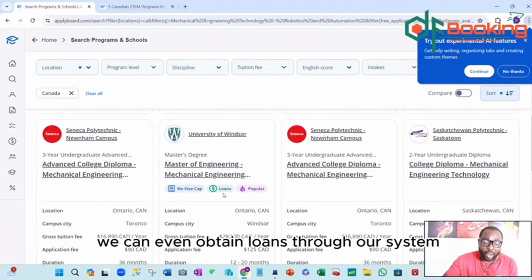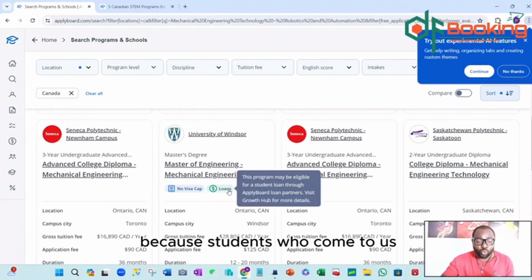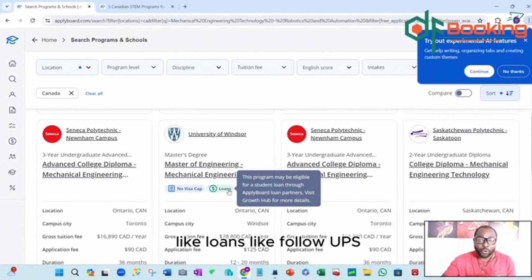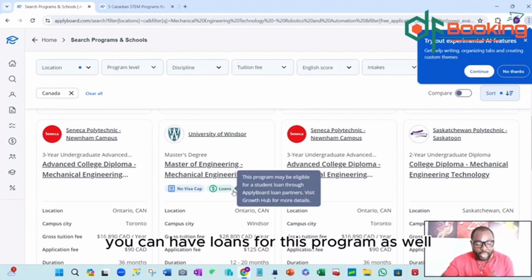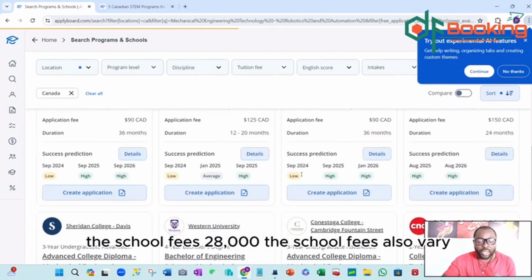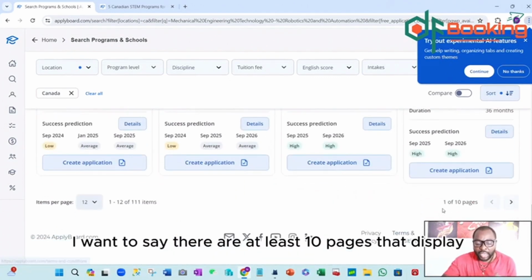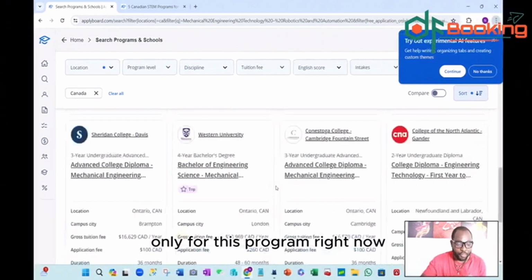We can even obtain loans through our system because students who come to us through our system have benefits like loans, follow-ups, internships, and so many other programs. We can have loans for this program as well. The school fees are $28,000. The school fees also vary. There are so many programs. I want to say there are at least 10 pages that display only for this program, right?